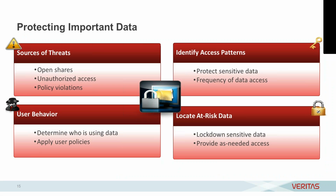But you can also see certain patterns in if people are, like I said, just accessing data once a week and all of a sudden they access it every day. It could be a difference. It could be that something has happened in the organization.